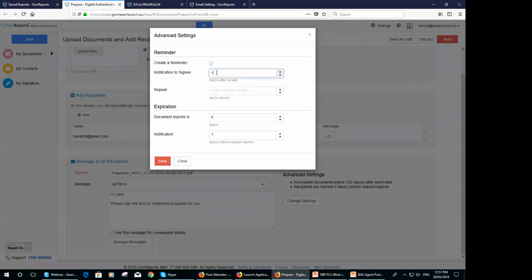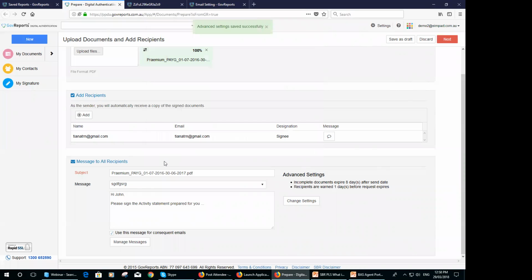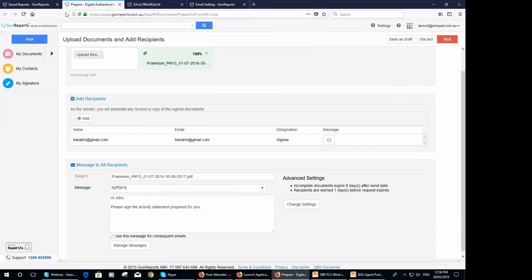We'll send a reminder to them, perhaps one day after the first email that's sent out to them for signature, and repeat every 1 day. So in other words, the reminder will be automatically sent to them every day until the 8 days. And if they don't come back to you on time, then you have an audit trail that the client did not sign it, and they might face the fine, and you have records to prove it later on if there is a dispute. So once you're happy with the message and the recipients, you can click next.